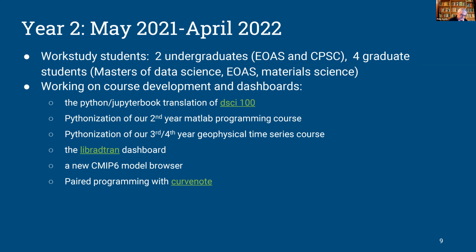I'm wrapping libRadtran, which is a 250,000 line piece of C that's used extensively for atmospheric correction and for inverse remote sensing problems, wrapping that in a dashboard for our third year climate course, where we spend a lot of time with CO2, the 15 micron absorption band and that kind of stuff. We're writing a new CMIP6 model browser that's Plotly Dash based on xarray and Dask intake. And we're funding an experiment in paired programming with Rowan Cockett, who some of you know, who has a startup called Curvenote that does collaborative programming on Jupyter books. We're going to try that out in our large second year programming course in the fall.